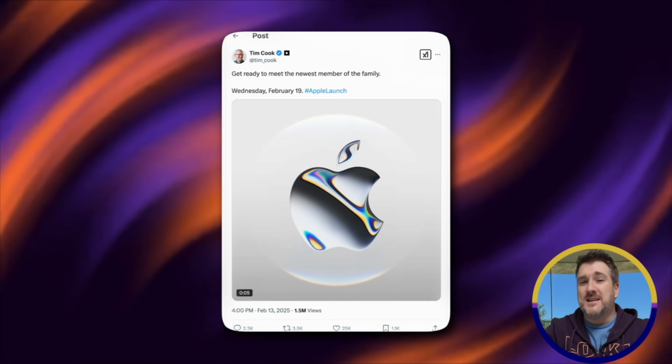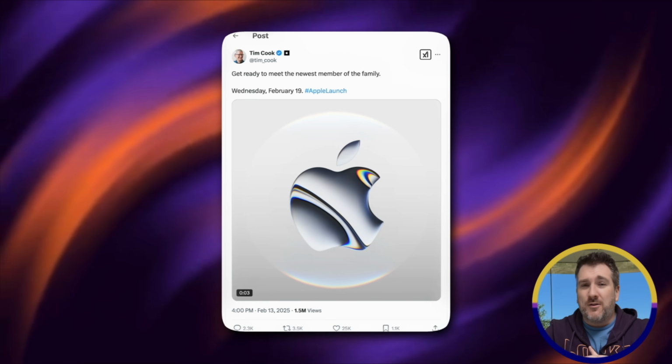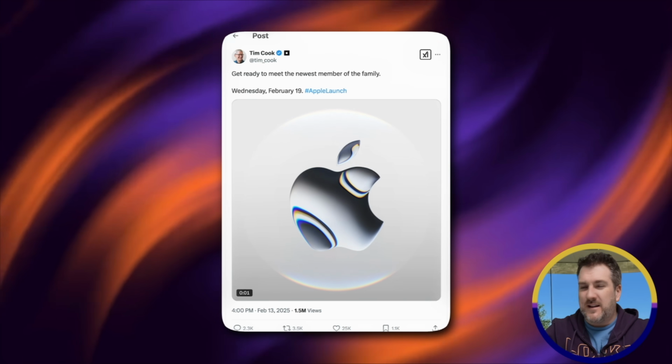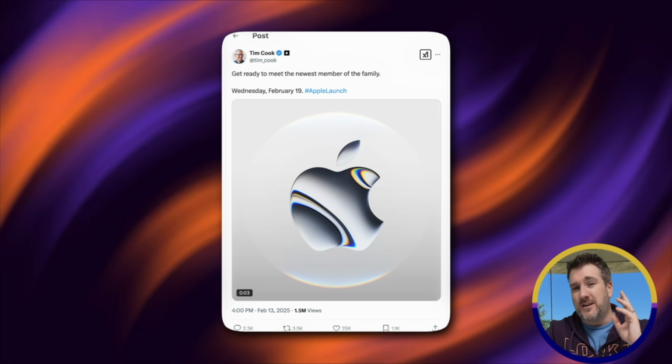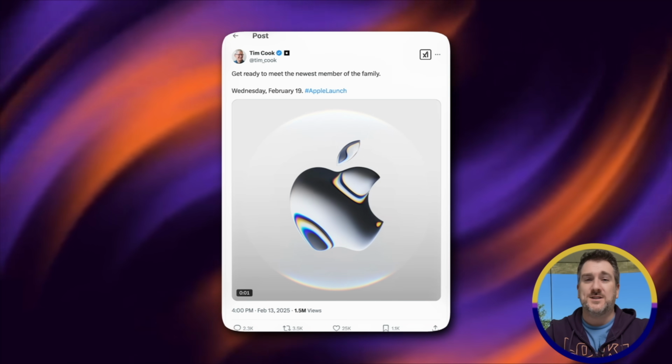But the main thing is, like I said, we did get this leak from Tim Cook, or I'd say this advertisement from Tim Cook, and February 19th is going to be a great day. Do not expect an event for this. It's probably just going to be a press release, but I am super excited, and I don't know about you, I cannot wait to get my hands on this new iPhone.